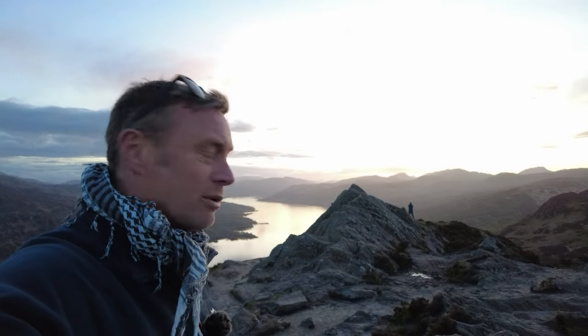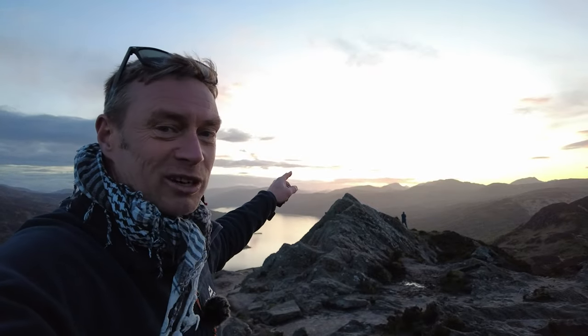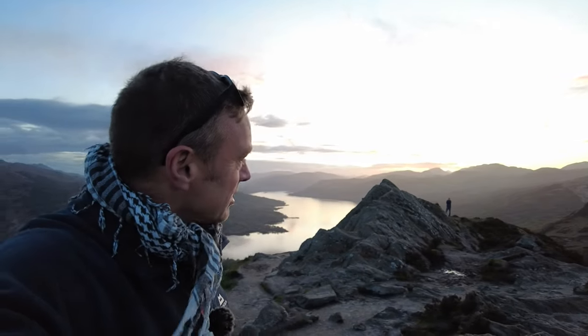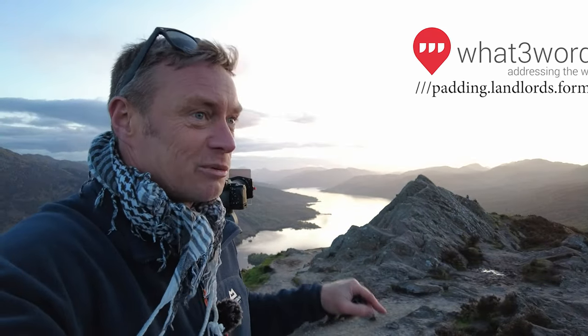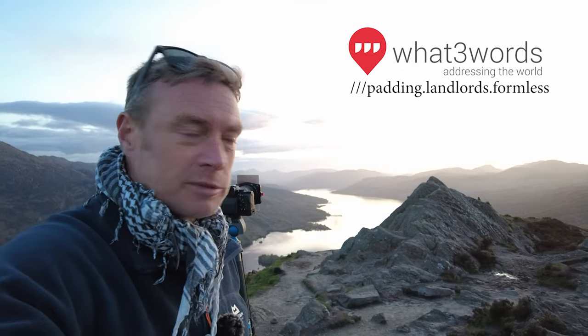What a sunset that was. I had a couple of climbers or hill walkers come up and they volunteered their services and stood on that little rock outcrop for us. This is so easy to do, guys. It's so easy. And if you want grand views, this is the one to do. Benan. Three words on the screen now for where this place is.